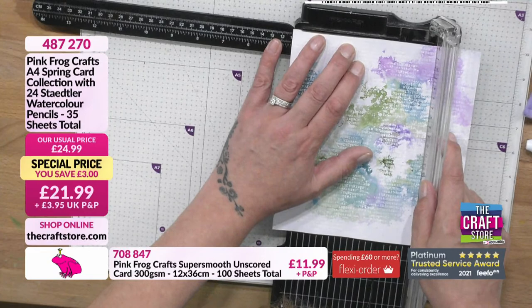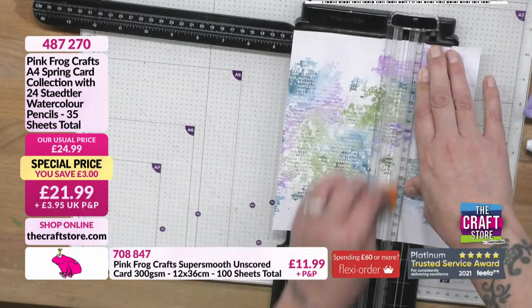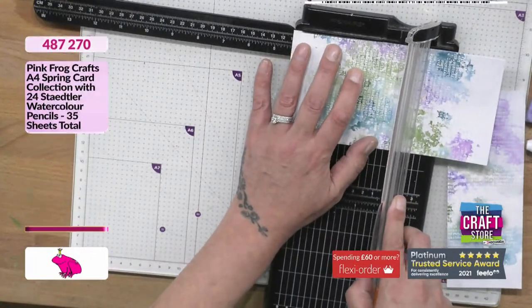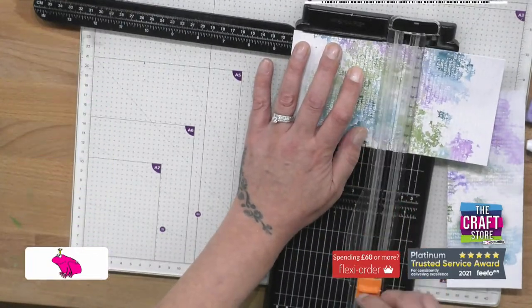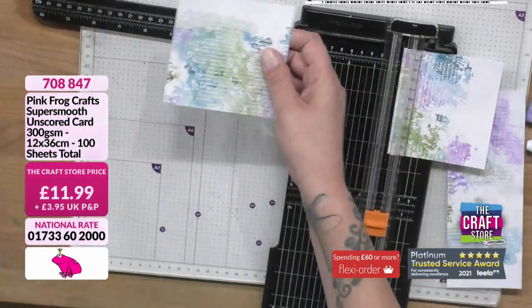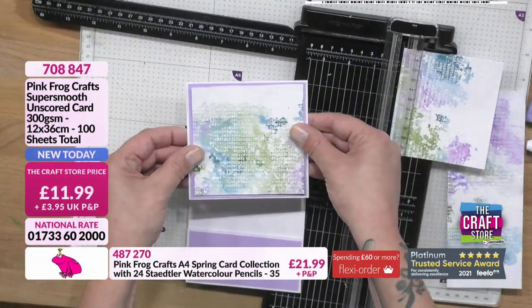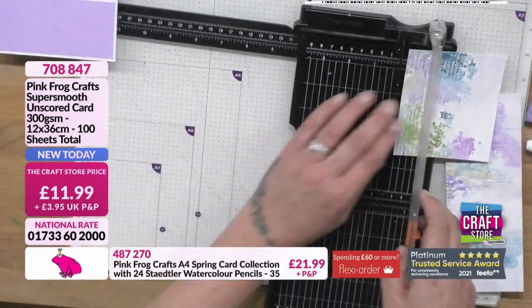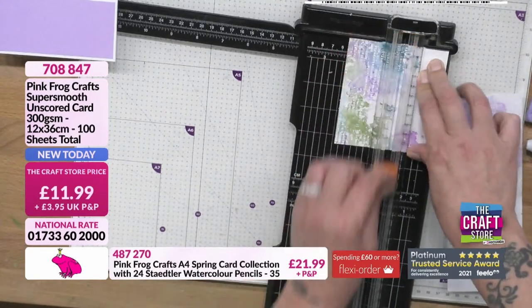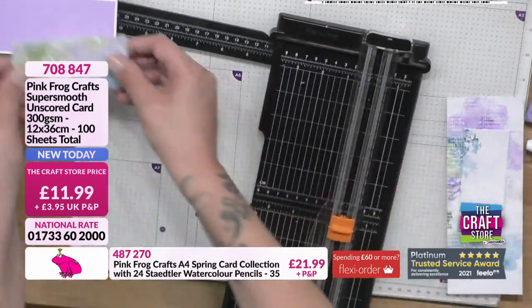So this one is going to be 11 square. And I'm going to take the top part of there. And it just depends how the pattern in your card comes out. So I'm just going to make sure that I've got a nice equal border, which I have. And then we'll do the section at the bottom, which I said was 5.5. So as easy as that. And I've still got some more left that I can use on another card.